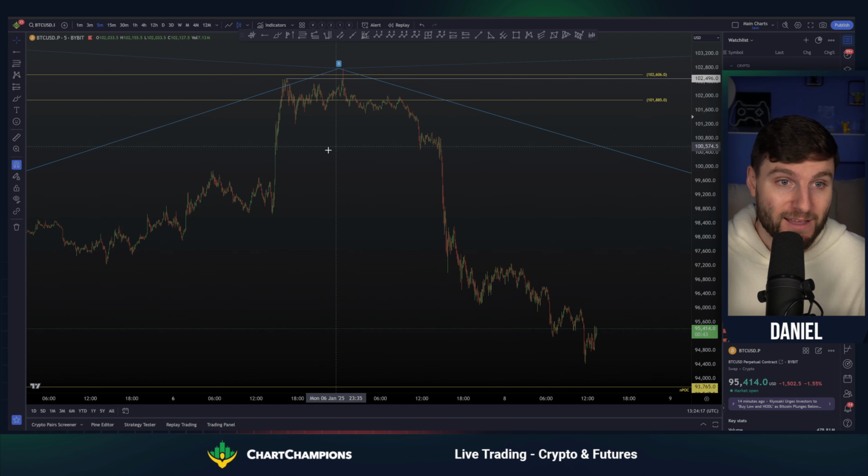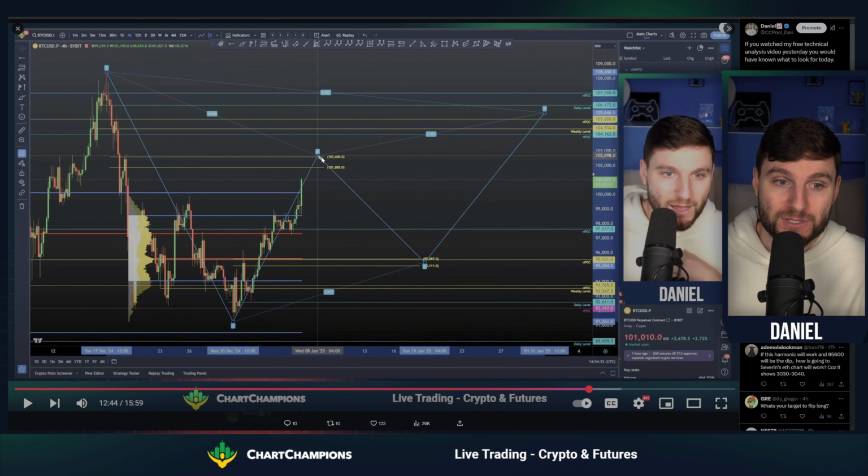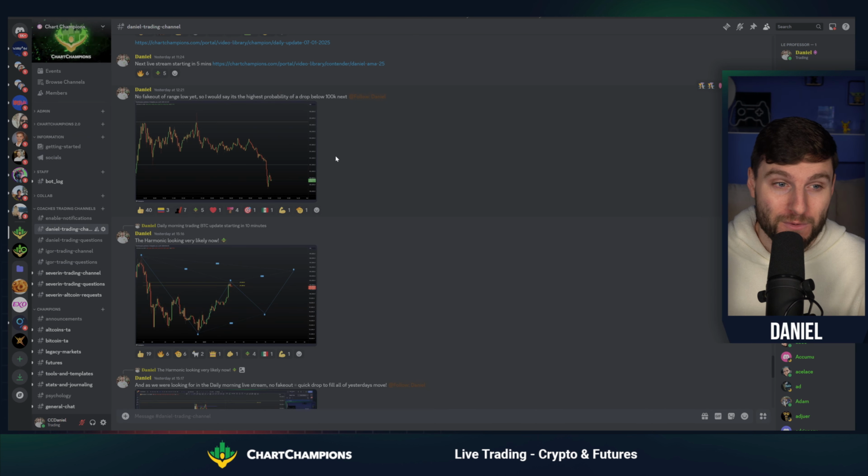Okay, so that was how we came across the order flow, bullish locally, looking for continuation to the upside. We got that continuation to the upside to the top of our CC Fibonacci, where we had the rejection. The harmonic is powerful, and we came all the way back down. So I hope that you understand that.